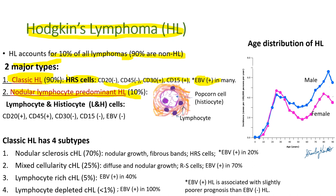Nodular lymphocyte predominant Hodgkin's lymphoma has characteristic lymphocyte and histiocyte cells. They're called L and H cells. It has a popcorn appearance, so they're called popcorn cells. Characteristically, it is CD20 positive, CD45 positive, but CD30 negative, CD15 negative, and Epstein-Barr virus genes negative. So you can distinguish these types by checking the immunophenotypes.